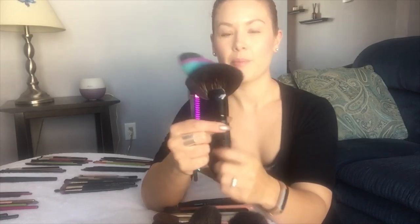And then I've got 3 fan brushes. I've got this one giant MAC one, which I love for bronzer and stuff like that. So I'm going to keep that. And of these two, I actually like this one better because it's got the synthetic bristles. So I'm going to keep this one and toss this one.